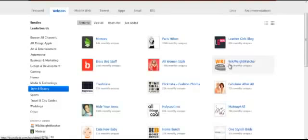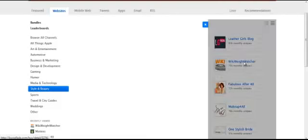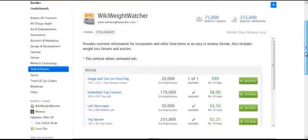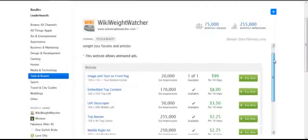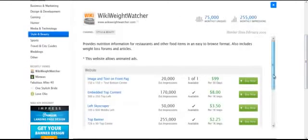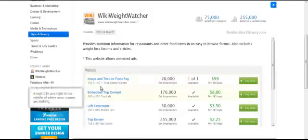So I'm going to have a look here at Wiki Weight Watcher. If you just click on here, you can see they've got 75,000 monthly unique visitors. So I'm going to click on Wiki Weight Watcher, and by clicking on that it will tell you how many unique visitors they have and monthly impressions that are available. And we can see here, if we scroll down, it basically tells you what the site is about and the types of banner ad placements they have available. And we can see here that a 150 by 150 text bottom center is $99 for 30 days.